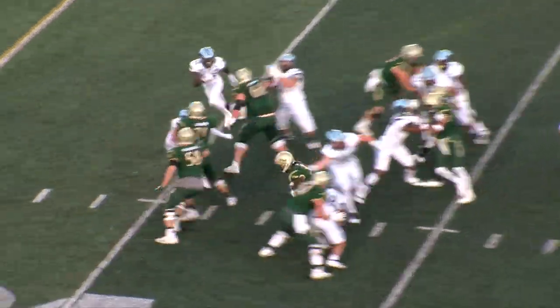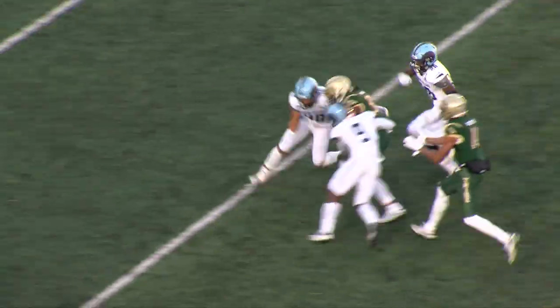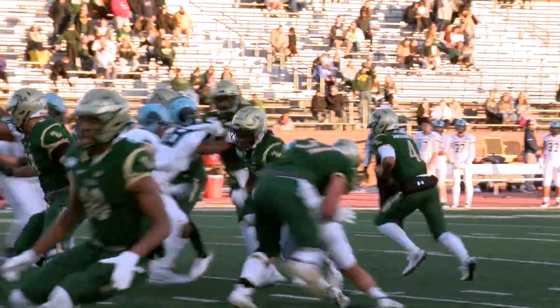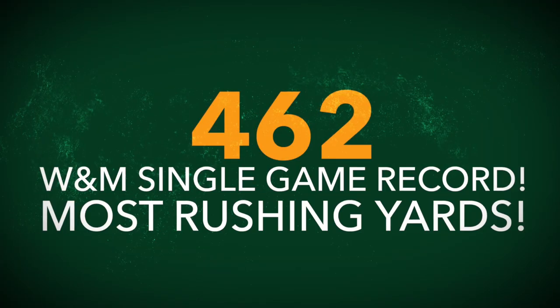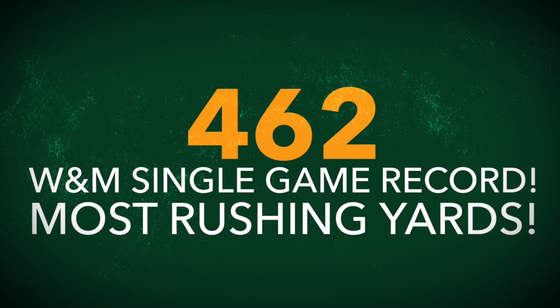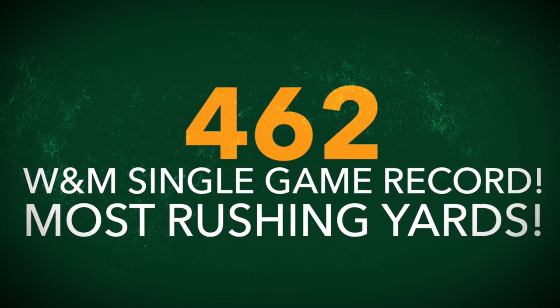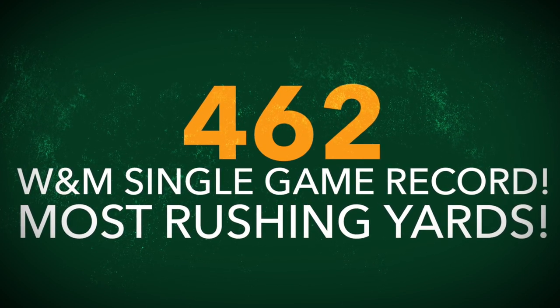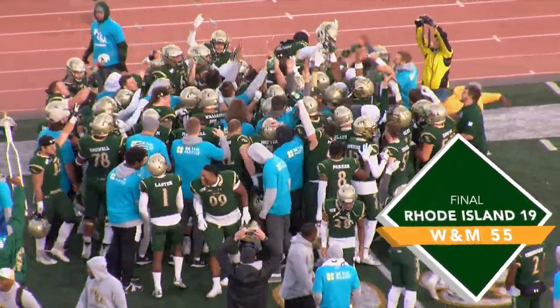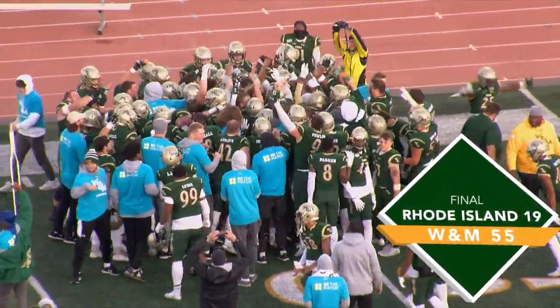And the handoff left side. Got it. Sure did. Inside the 20, inside the 15, and down to the 14-yard line. That is the record as Elijah Burns gets the 6-plus yards the Tribe needs. This is the best rushing attack in one game in William & Mary history. The final score from Zable Stadium: William & Mary 55 and Rhode Island 19.